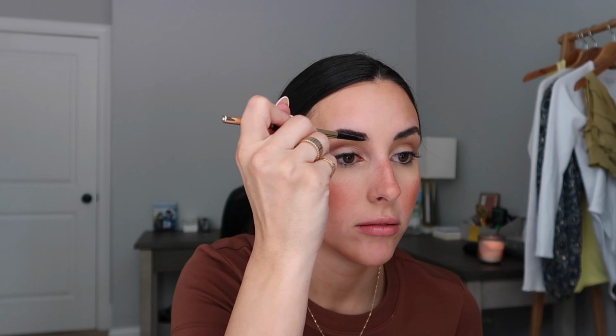So as far as filler and Botox and stuff, I feel like I might take a little bit of a break from the Botox. I mean, I literally just got it, so I don't really need it for another couple of months anyway, but I might just try and push it out a little bit longer than I did originally. Just because I don't want to become reliant on that kind of stuff.